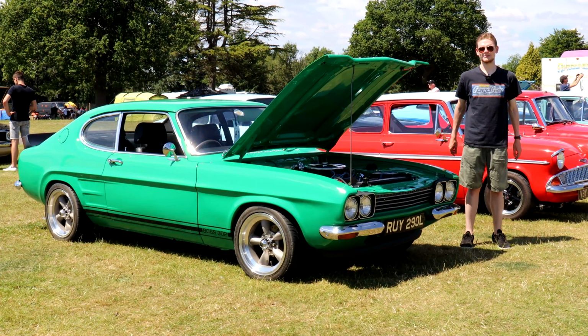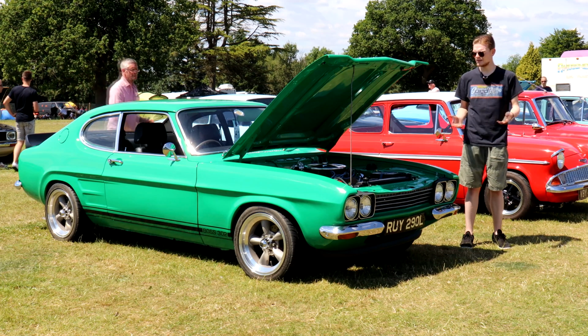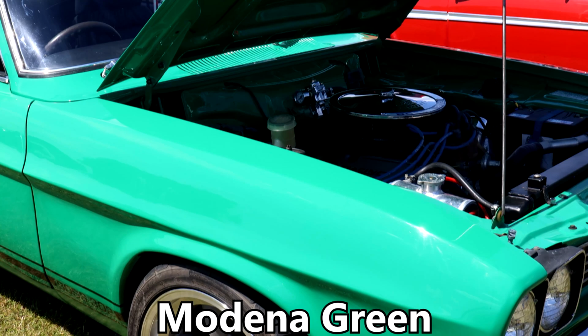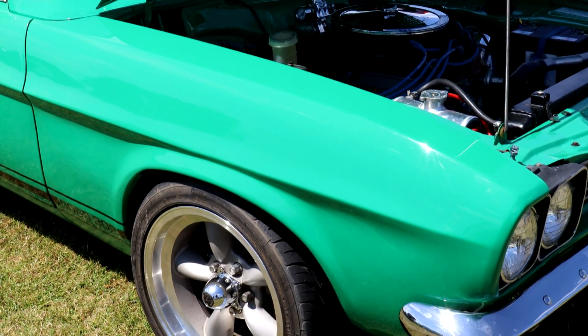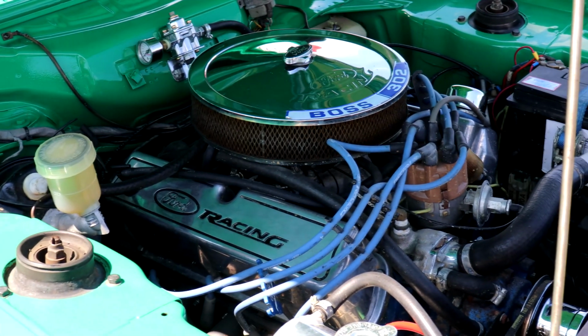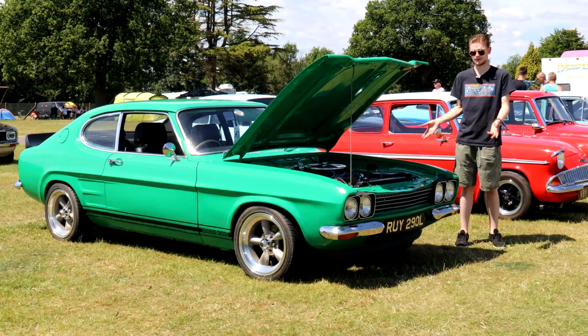Love them or hate them, Capris are a staple of the Classic Ford community. I'm not a huge fan, but this one is gorgeous. This incredible green, I'm afraid I don't know what shade it's called, but it's been dressed up in the style of the American Mustang Boss 302 with an enormous V8 under the bonnet, those nice sidewinder stripes down it, these beautiful wheels. The Capri was the European Mustang, and this one is as close to a European Mustang as it's possible to get.